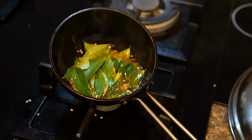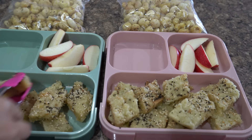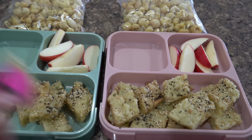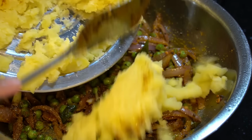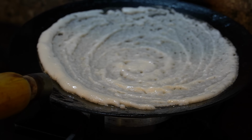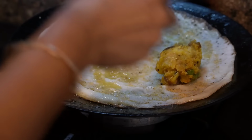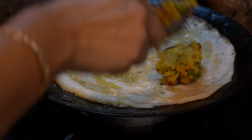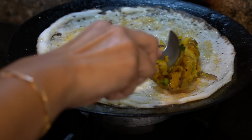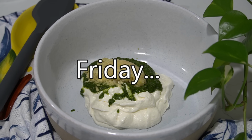Add some green chutney, sesame seeds, cashews, salt, yogurt, and little eno, and lastly temper with curry leaves, mustard, and sesame seeds again. For dinner, I made dosa as my dosa batter was so nicely fermented and I wanted to use it while it's still fresh.